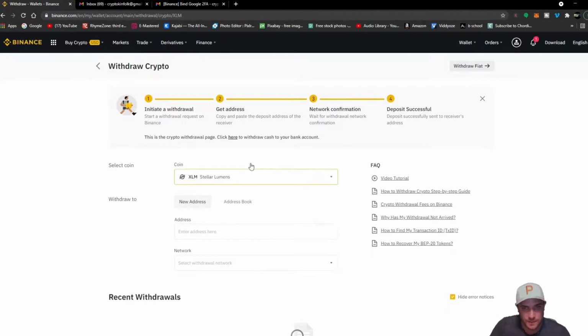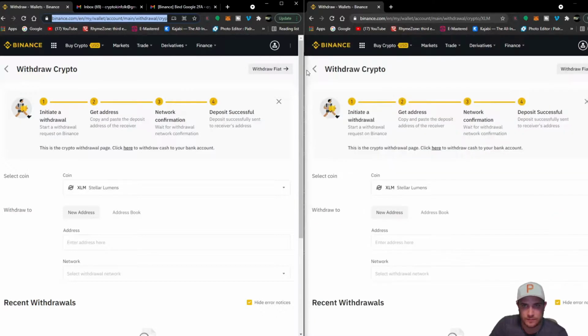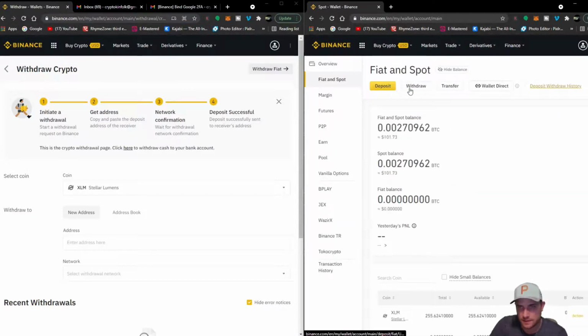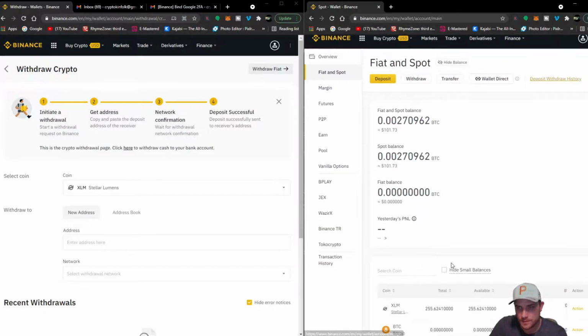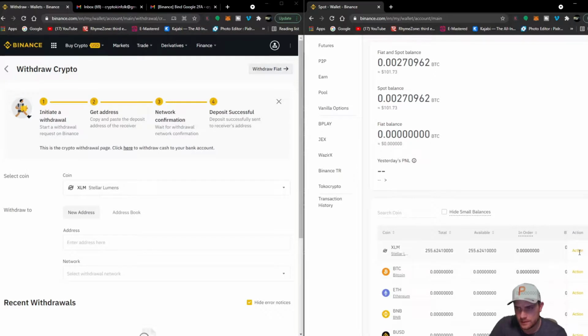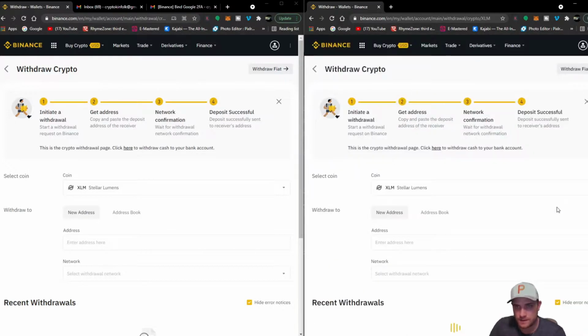So basically what you're going to want to do when you're transferring a coin out, I'm sure it's, like I said, a little bit different on your guys' exchanges. All right, so let's go to deposit on this one. So click on your spot wallet, come down here. So basically what I'm doing is just trying to get one withdrawal window and one deposit window so you guys can see it from both perspectives on here.